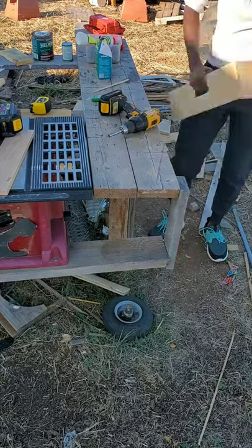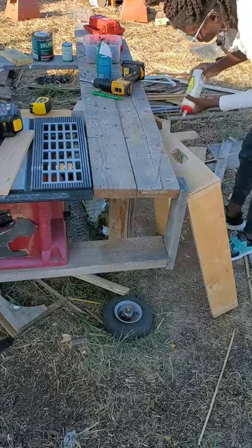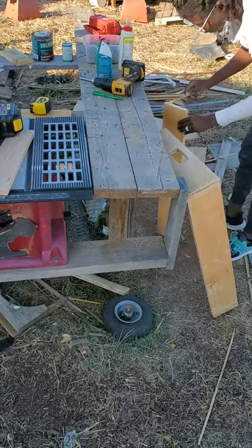And yeah, building a cabinet is not easy. Watch me struggle while you listen to some music.